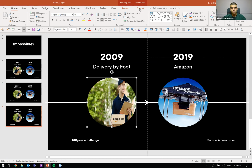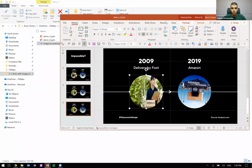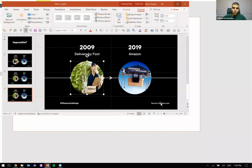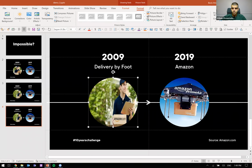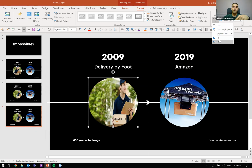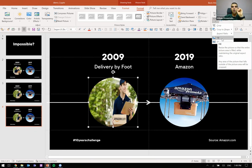Let's wait for this one. To Picture Tools, which you can see here. Let me just quickly show you the Picture Tools. Click on Format. And from there, I want you to use the crop feature, but I want you to click down here on the arrow that points down. And from here, I want you to use the feature called Crop Fill. Okay, look what happens if I click on this one.